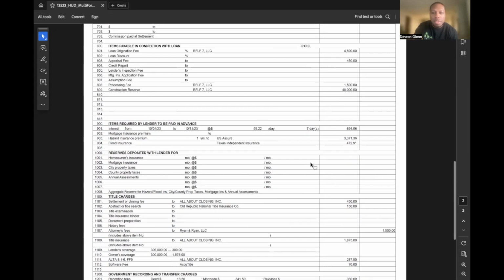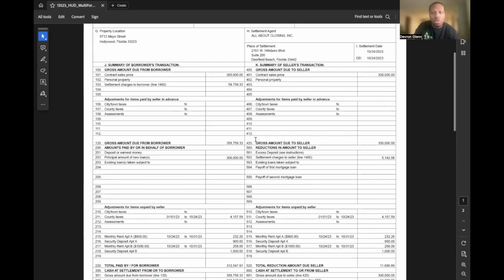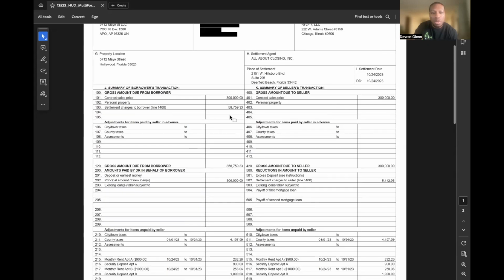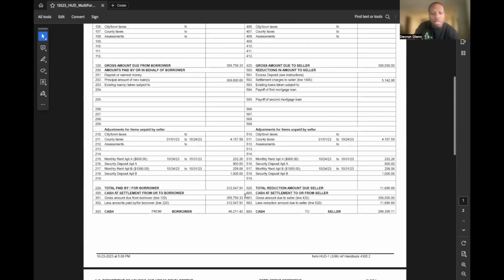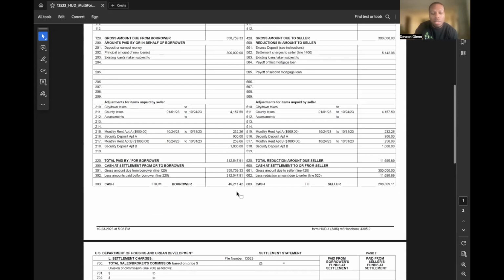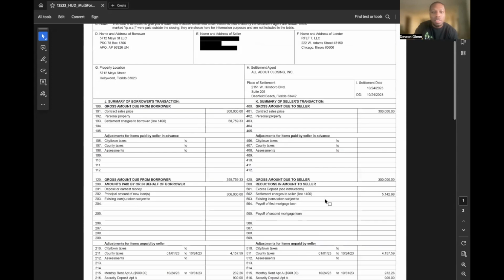But this is the statement. I wanted to let you guys see what it looks like, so you know exactly how much I paid for the property. You can see the settlement date is October 24th, 2023, which I mentioned in the introduction. I paid $300,000 for it. Had to put down $34,000, plus the other closing costs equals out to $46,000. And so that's the HUD.